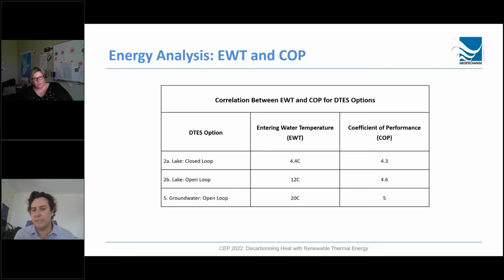And that's the coefficient of performance, which is basically kilowatts of electricity in for kilowatts out. As you can see here, the closed loop in the lake has the lowest entering water temperature because we end up circulating water through the system. So it's got to be lower than the 12-degree lake temp, so it's got our worst COP. We've assumed the lake temperature at 12 degrees on average, which gives a slightly higher COP, purely because we're starting with a higher temperature in heating mode. And then if we use the groundwater and our 20-degree number there for the south, we get a COP of 5. So you can see that an increase in entering water temperature into the system does give us higher performance. That, of course, makes a lot of sense.